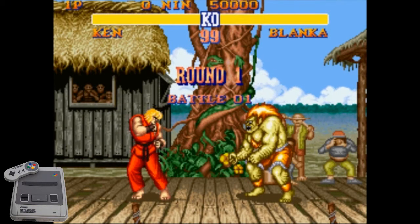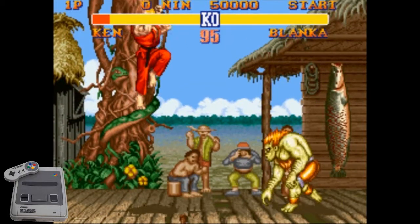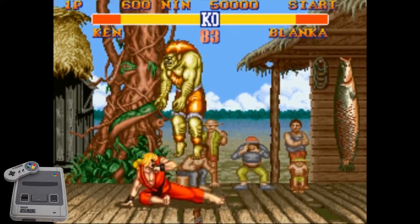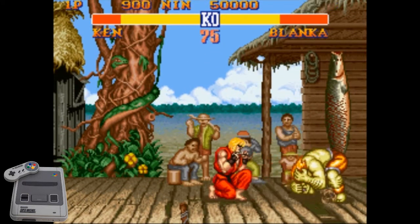And now we'll move on to the last one, the Super Nintendo version, which a lot of people saw as the definitive console home port. You can see why. The graphics are brilliant. Scrolling's excellent. The sound's really good. Bit muffled on this emulator though, but it is a brilliant version.